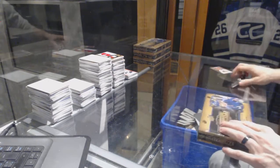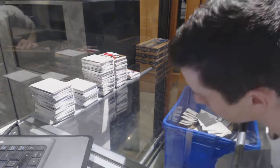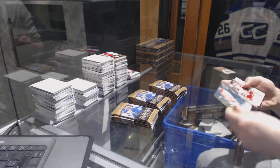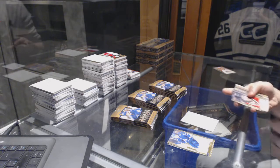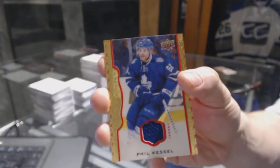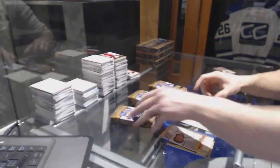Box two. All right, base. Rookie for the Vancouver Canucks, Bo Horvat. And a red frame jersey numbered to 85 for the Toronto Maple Leafs, Phil Kessel. Red frame jersey out of 85 for the Leafs.